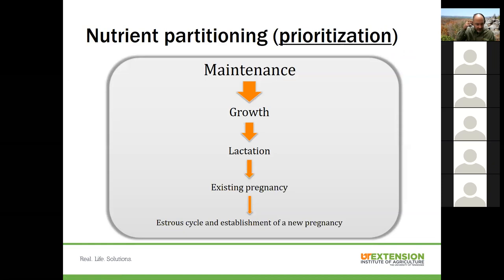So this is how we prioritize animals as far as their bodies. If we give them a certain amount of energy, the first thing they're going to do is maintain. Once they're able to maintain, they're going to try to grow their body. So animals by default have to take care of themselves.